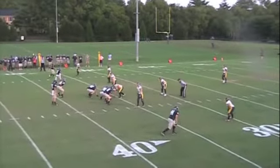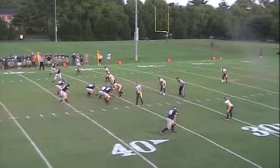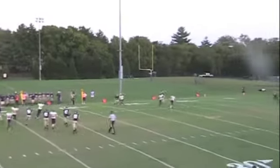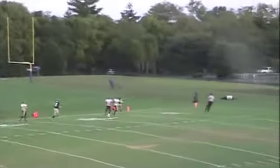Anderson again. Anderson to his far side. That's inside. Smith on the right. He's going to roll to his left. He's looking deep for Dykes. He's got it open.